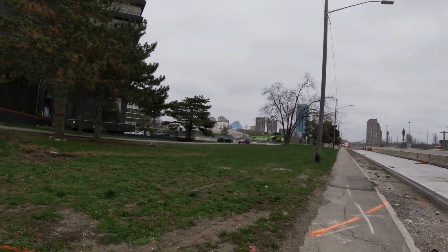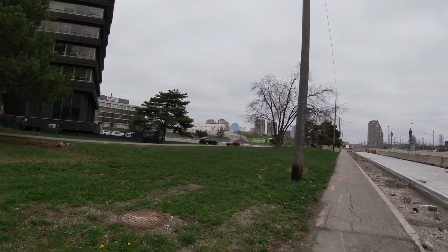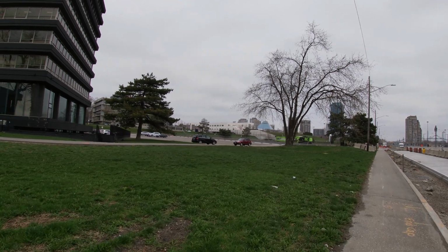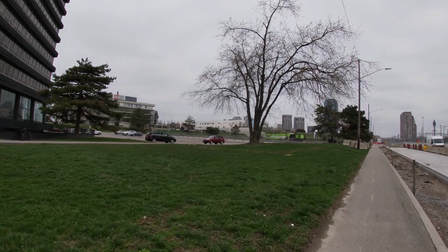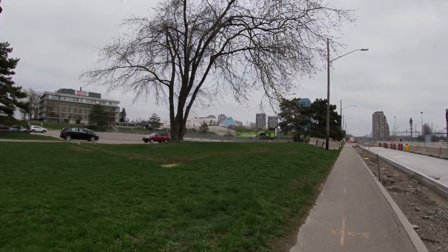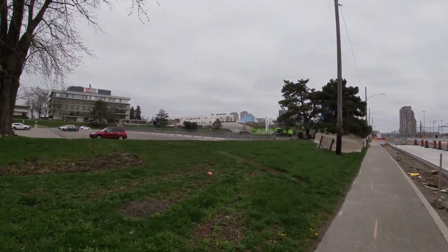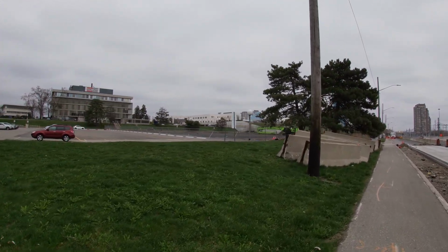Now I'm pointing my camera in the direction of the Aga Khan Museum. If you can see, there's sort of like a sphere, like a pyramid shape in the distance. That white building, I think, is certainly part of it. I've been to that museum once, probably, I don't know, 4 or 5 years ago, I guess.